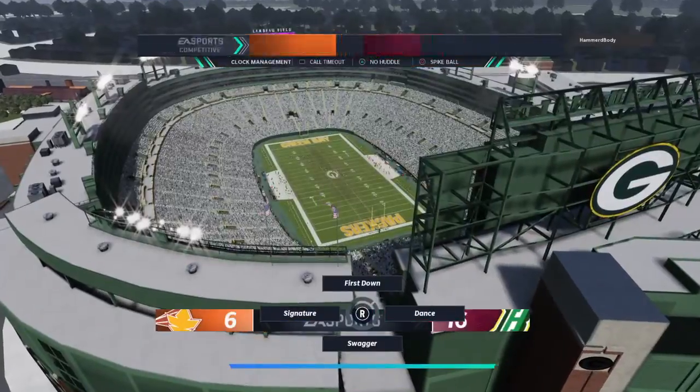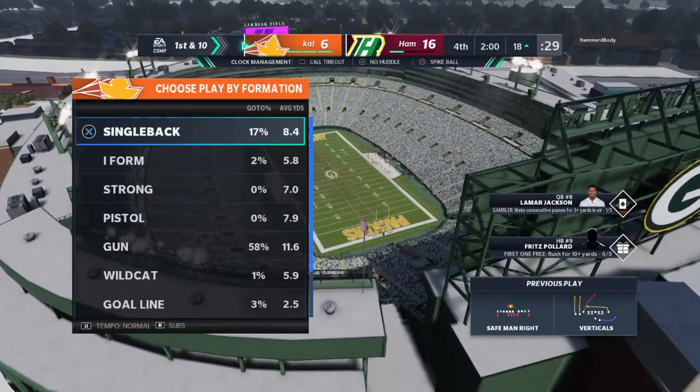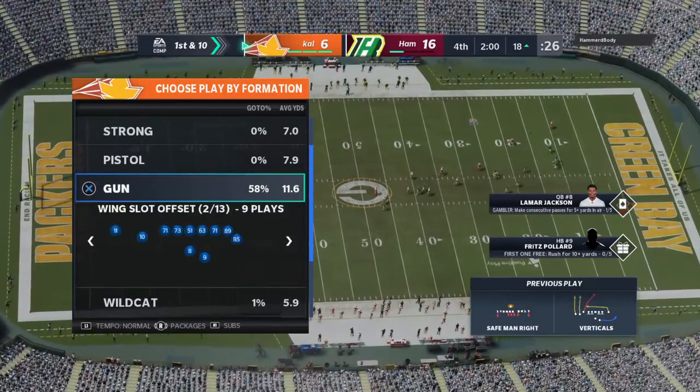Again, Jackson. It's caught. Jones. And he's able to get this way down deep into enemy territory. 2 minutes left to play in this football game here on EA Sports.